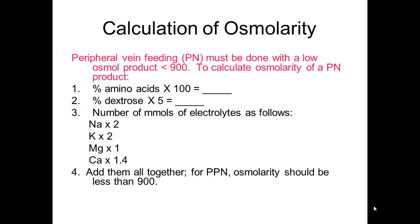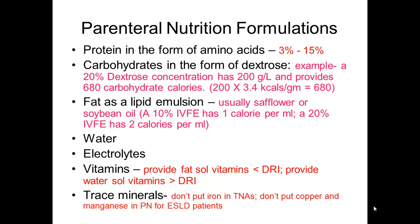Let's look at the specific ingredients of a parenteral nutrition solution. Protein is generally given as a crystalline form, and it provides 4 calories per gram. Concentrations range from 3 to 15%. They may vary in the type of amino acids given, but generally 3 to 15% is the norm, and most are 10%.